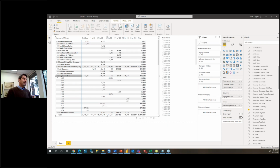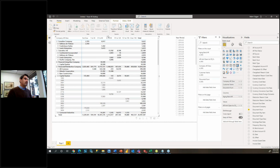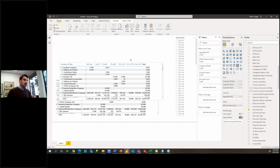So that's an example. Now, because it's Power BI, and I'm authoring this, I'm just going to take this and filter this down. I'm going to just drag it down. I'm going to do Control C, Control V, copy paste. So now I've got this on top.